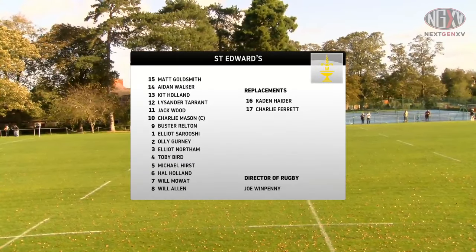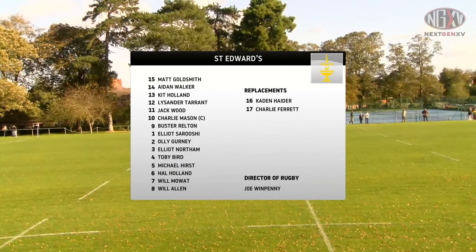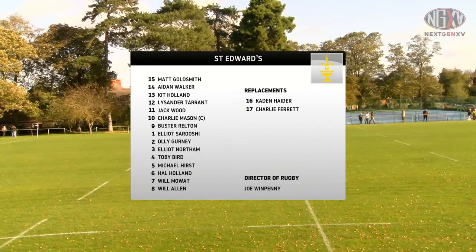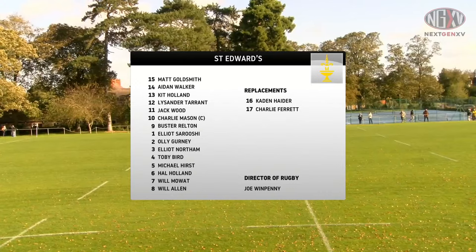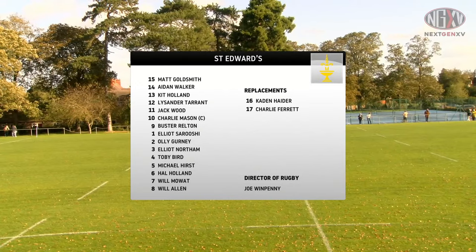For St Edward's Oxford, well, they are led by their fly half and Midlands Central star, Charlie Mason, who will be wearing 12 today, potential England under-18 squad member. Alongside him at halfback, Buster Relton, who's an exciting talent. And then in the centres, Lysander Tarrant at inside centre and Kit Holland at outside centre. They'll be wearing 13 and 16 rather than 12 and 13, but we'll keep you abreast of that one. And in the back three, Jack Wood, Aidan Walker and Matt Goldsmith.